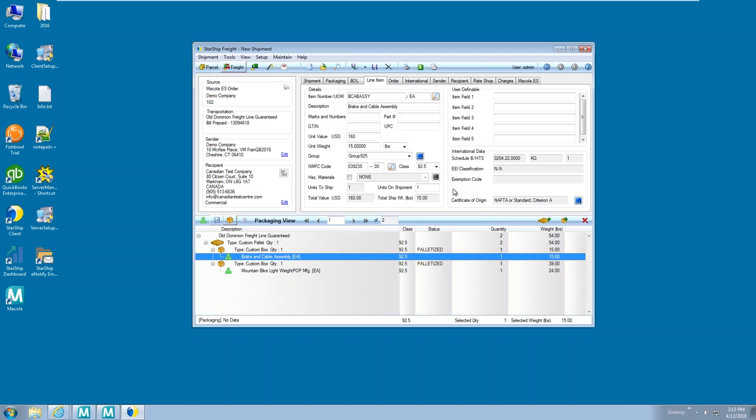So as you see, this was preset here. So that way, whenever I bring this line item over, StarShip is going to know that this line item has information and it will automatically populate that, so you wouldn't have to keep re-importing that information.